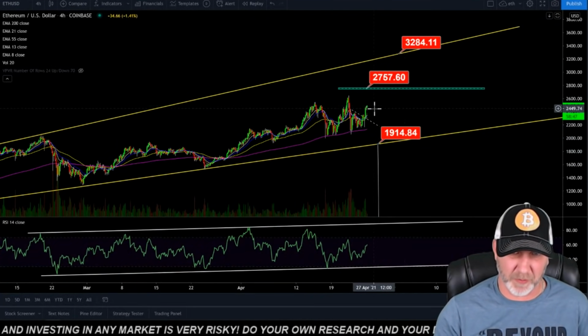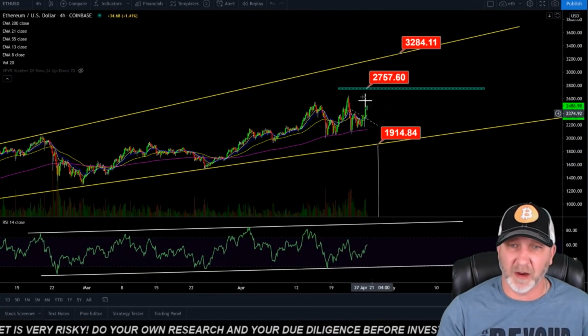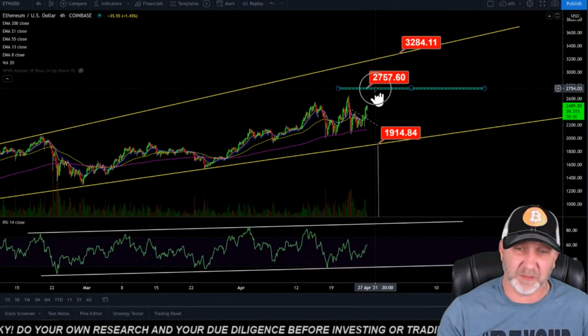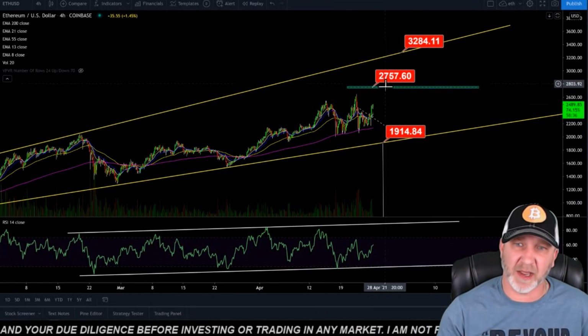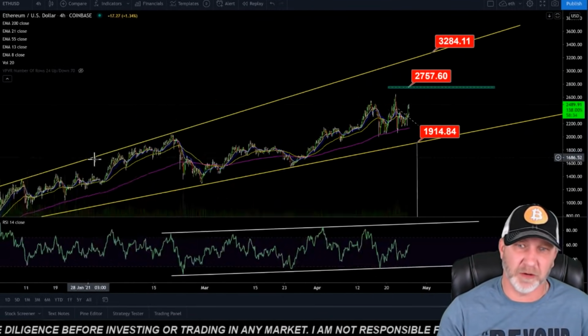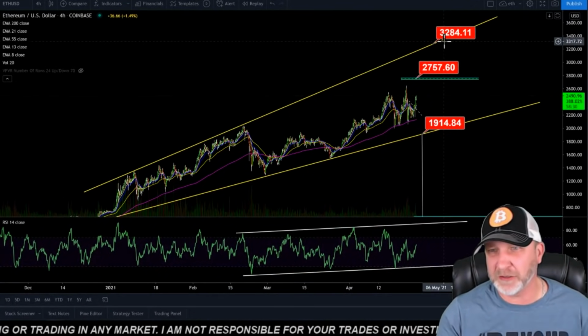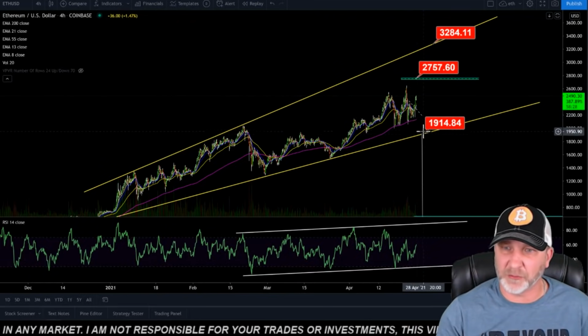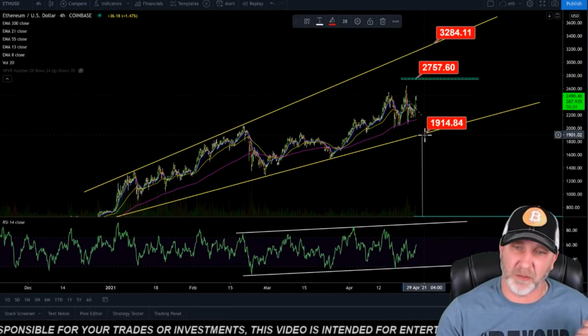Ethereum, same thing. Everybody's extremely bullish because we got a little bounce after a big dump. There's a possibility we can get as high as that 27.57. If we break that and get support, then we could retest the top of this rising wedge, which would be around the 3,200 range. Otherwise, we come back down looking for the 1,900 range, a break of that, and it gets pretty ugly.